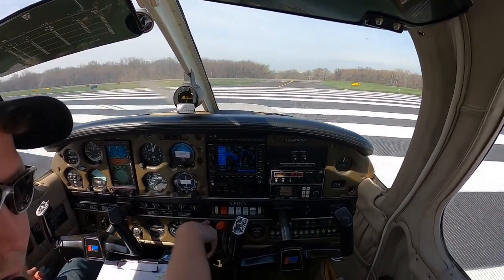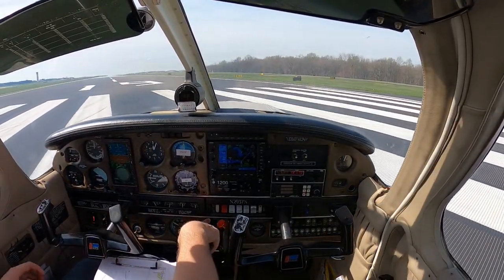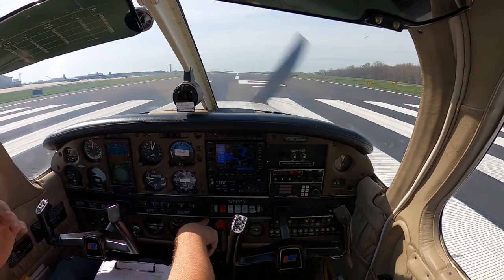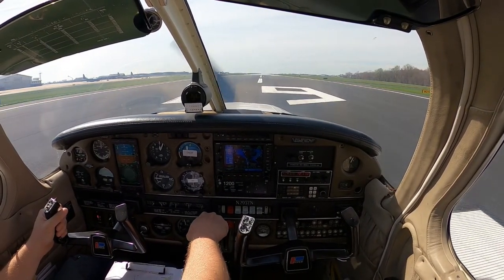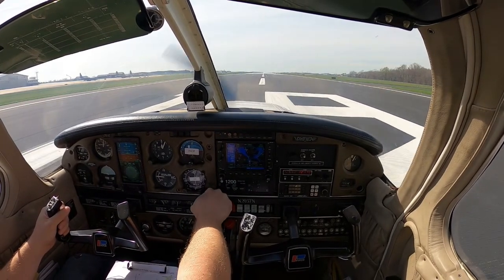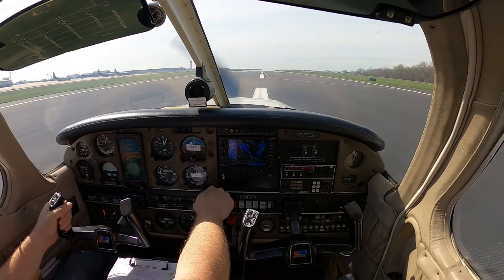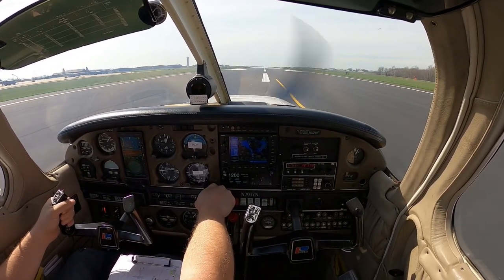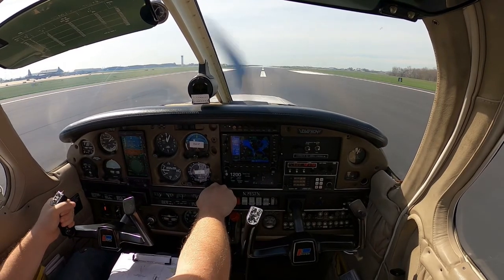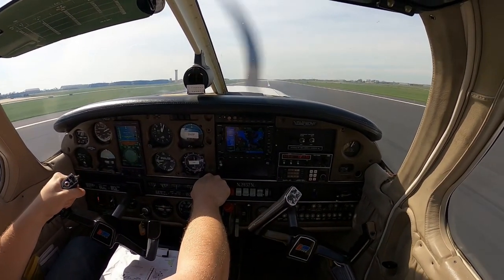Report. Okay, final is clear. Don't see anybody out there. Lining up on center line, and away we go. Hold tight, here we are. Airspeed's climbing, got the air conditioning going, which is nice. 55, pulling back. And we're airborne.